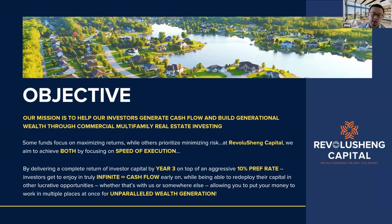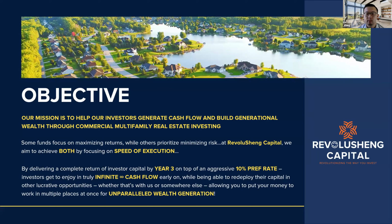So this is the objective of our Revolution Capital. Our mission is to help our investors generate cash flow and build generational wealth through commercial multifamily real estate investing. Typically in multifamily investing, you have funds that try to maximize returns, or others that try to prioritize minimizing risk. At Revolution Capital, we aim to achieve both by focusing on the speed of execution.